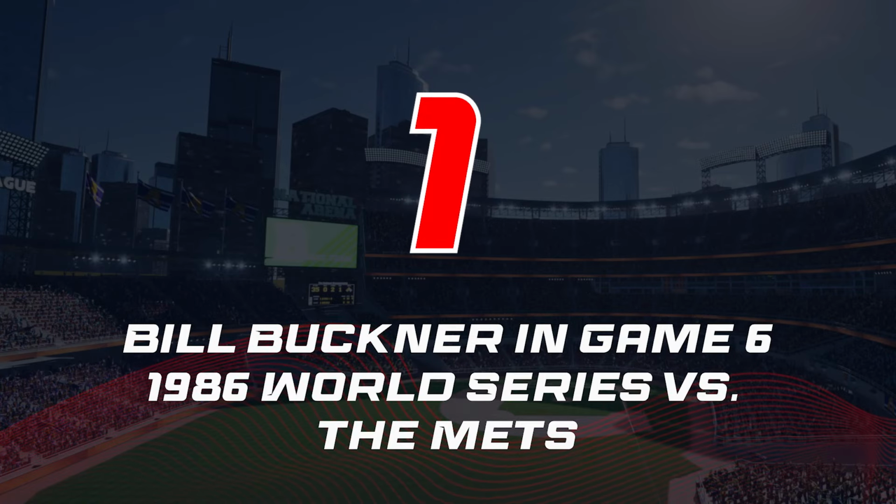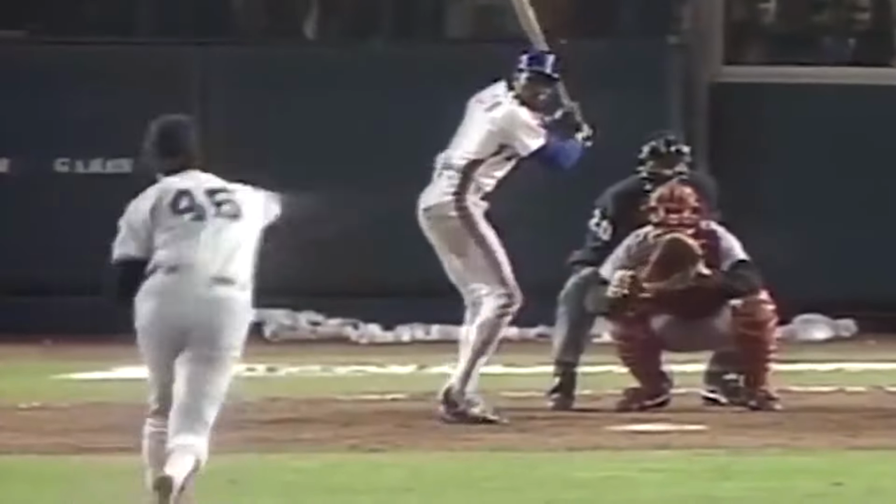Let us know. And number 1, Bill Buckner in Game 6 of the 1986 World Series versus the Mets. What is there to be said that hasn't already been said about Bill Buckner's famous error at Shea Stadium in Game 6? This devastating error has been one of the most famous moments in MLB World Series history.